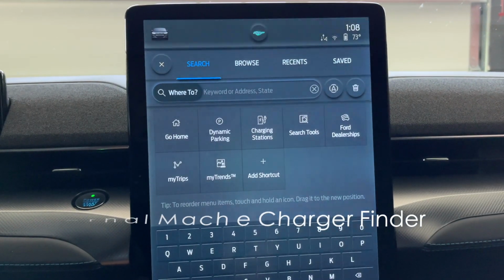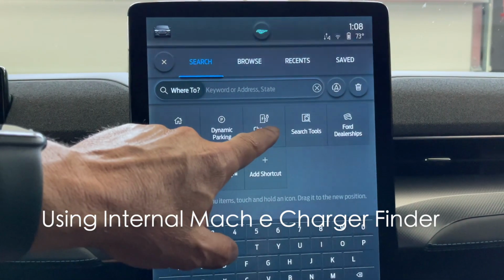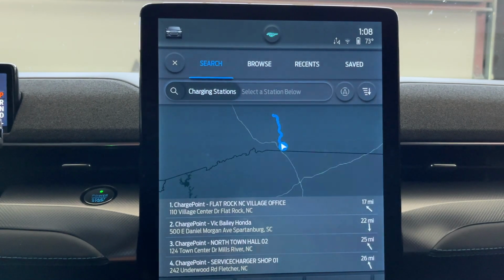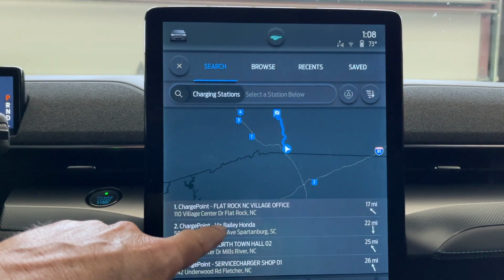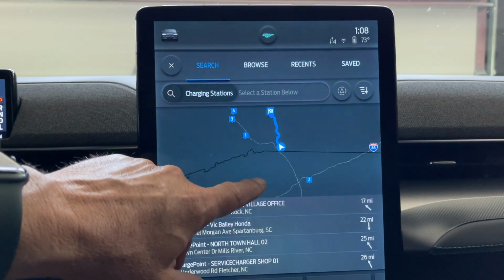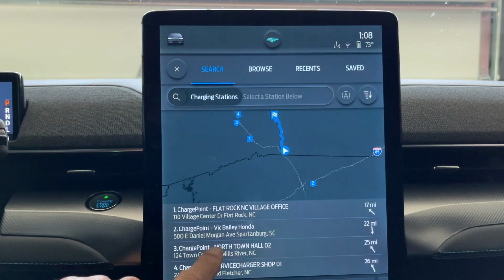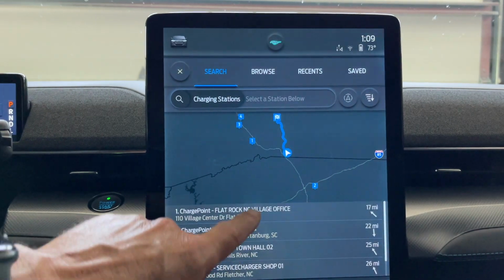All right, well, let's see if we can find that charger that I know is located up in the Lake Lure area. Let's go to charging stations. Okay. And I've configured this so it's not all high-powered DC, so it should be everything. As you can see, we have our destination set here. Great. Charge point, Flat Rock, Vic Bailey, Honda. It's only showing 4.